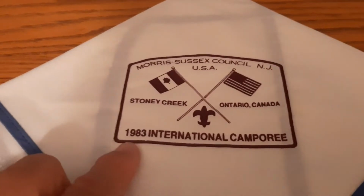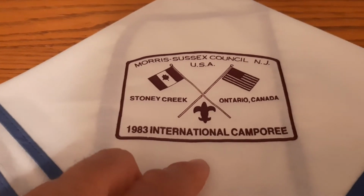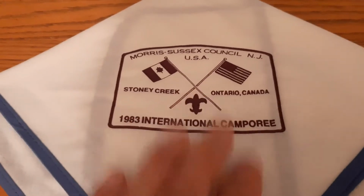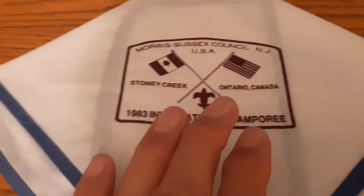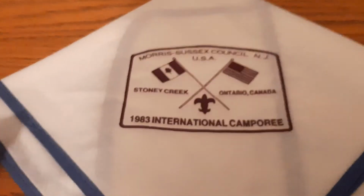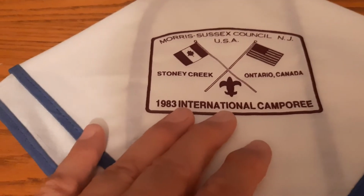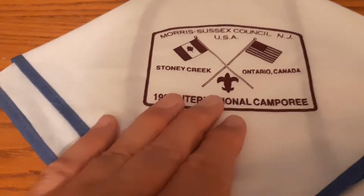Now this is my dad's Scout neckerchief, and my dad in 1983 went to an international camporee, which is a really big deal, in Ontario, Canada. It was a really, really big deal, and it was only by invitation. I wasn't invited. My dad was Scoutmaster, and the council selected a small group of people to go on this international camporee, and I didn't make the list. It's kind of embarrassing to admit, but I didn't make the list.